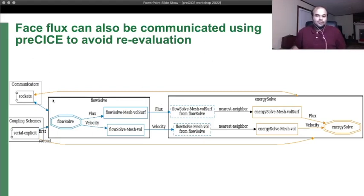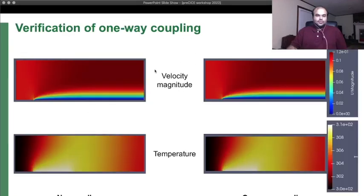And this is just to show the representation of the preCICE config file and how that looks. In this case, just to test it out, what I did was pass the velocity as well as the flux. This is the extra capability of those vol-surf locations. You can use this if you don't want to recalculate the fluxes from the velocity field in the energy solve, or in the thermodynamic solver, but instead just pass it as a variable using preCICE as a communicator. So this is a simple one-way coupling, hence there is no feedback from the energy solve back into the flow solve. This is just for visualization purposes.